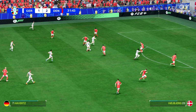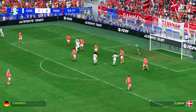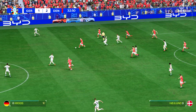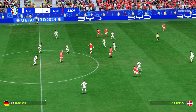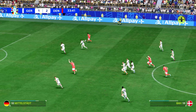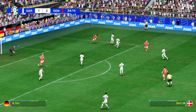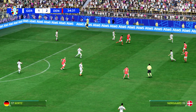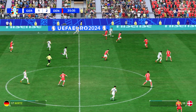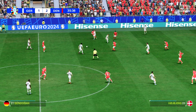Germany pushing forward with options available. Can he get them level? Stopped a certain goal. This might be ideal for the counter. Can they use their pace? And they'll regard that as a very disappointing end to the move. Toni Kroos. Gundogan.